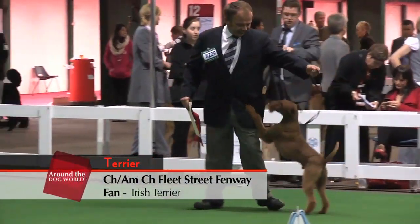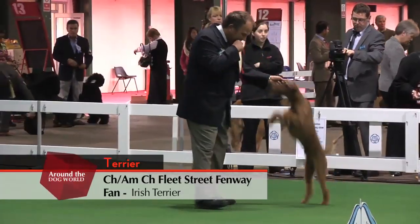Terrier Group winner at Midland Counties 2011 was the Irish Terrier, called Fen. We'll talk to him in a moment, but first of all, we've got the judge, Rudy Hubenthal. Now, where are you from, Rudy, first of all? From Norway. Oh, fantastic. So you've come a long way. What did you think of your group today?